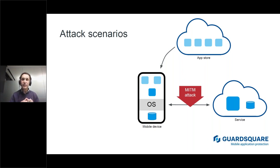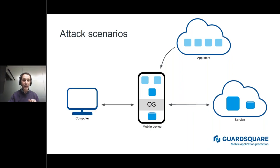And if the application is written properly, there is also SSL pinning that makes sure that all the communication goes to the intended servers and not to some random server in a far, far away country. So then the attacker may shift his or her attention to the app itself. And the first step would be for the attacker to take his or her mobile device and connect a computer to it, and then direct attacks from there.